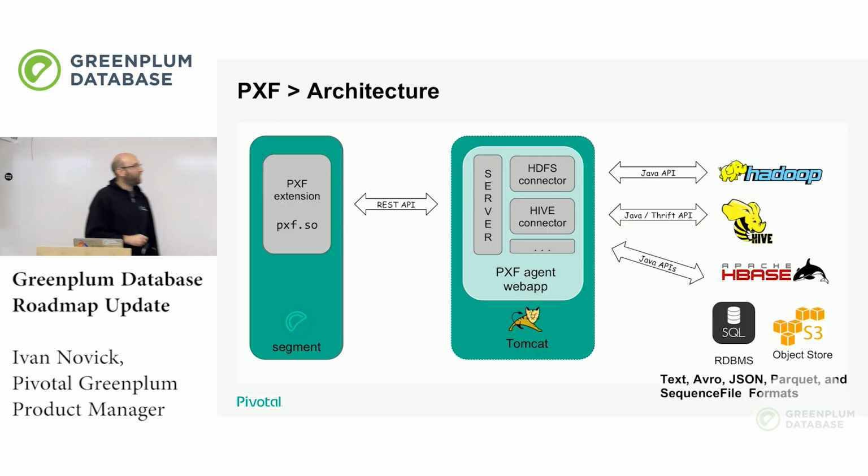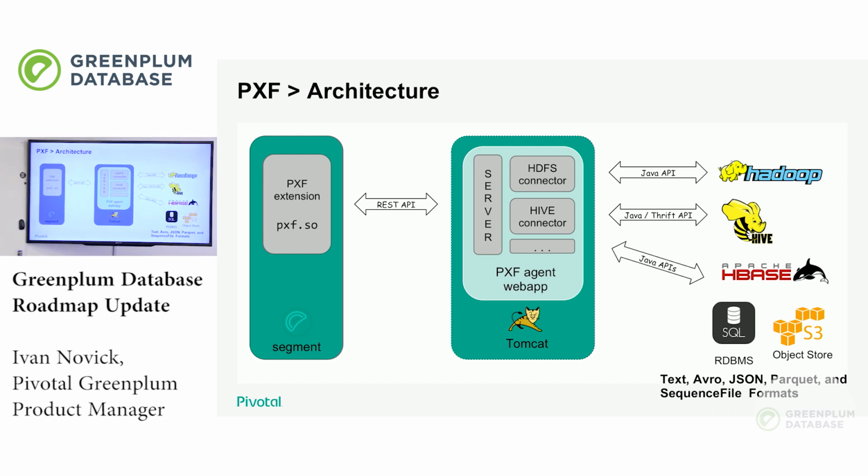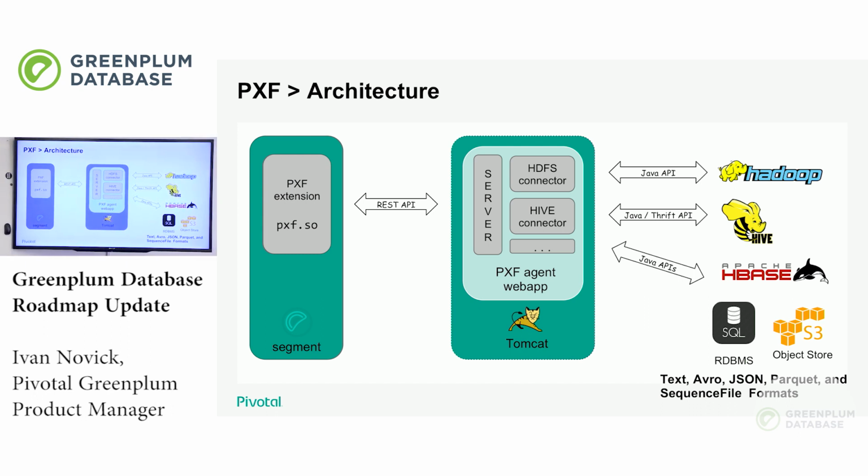So now coming to PXF. PXF is how we can do query federation and how we can access data in external systems that come from the entire data ecosystem that you're working with. What this leverages in Greenplum is a feature called external tables. And it basically allows you to query Greenplum even if the data is living outside of Greenplum.